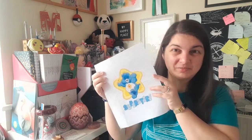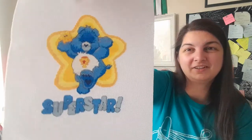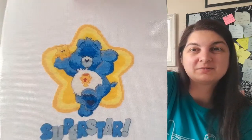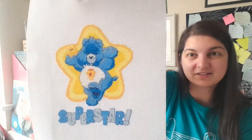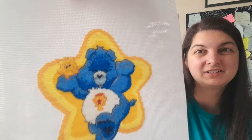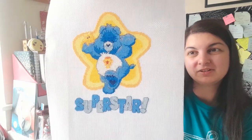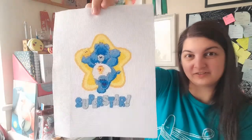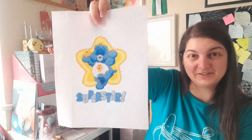So still cross stitch now. I have one more piece that's finished, and it is another one of my aims for this month, and that is to finish Superstar Carebear, who is called Champ Bear. So I think I showed you before, I had the bear all complete last month, and this month I finished the star at the background, and it says Superstar now, and he's actually holding a little star, which I think is really cute. So he's got a little trophy on his belly, and yeah, so this is now the second one that I have completed. He was started in 2011.